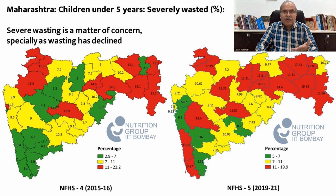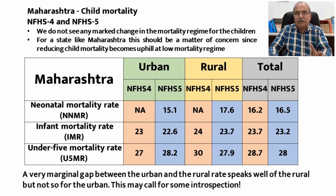The story in severe wasting, this is more worrying. It's a matter of concern. If you notice, there are losses in the western districts, and we also see a largish west-east patch. Now, if severe wasting hasn't declined, or in fact has gone up, and wasting has declined, again recall, it would mean that the severely wasted children as a fraction of overall wasted children has gone up. We need to look at this with some concern. The story of undernutrition is one.